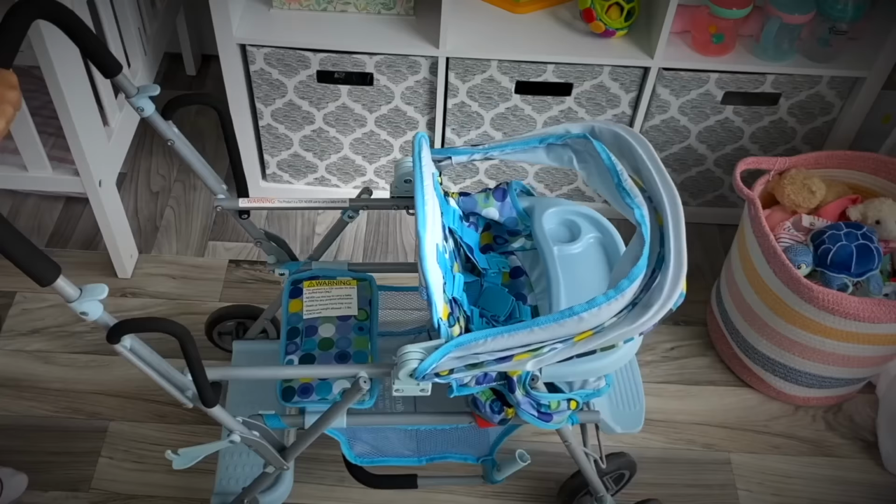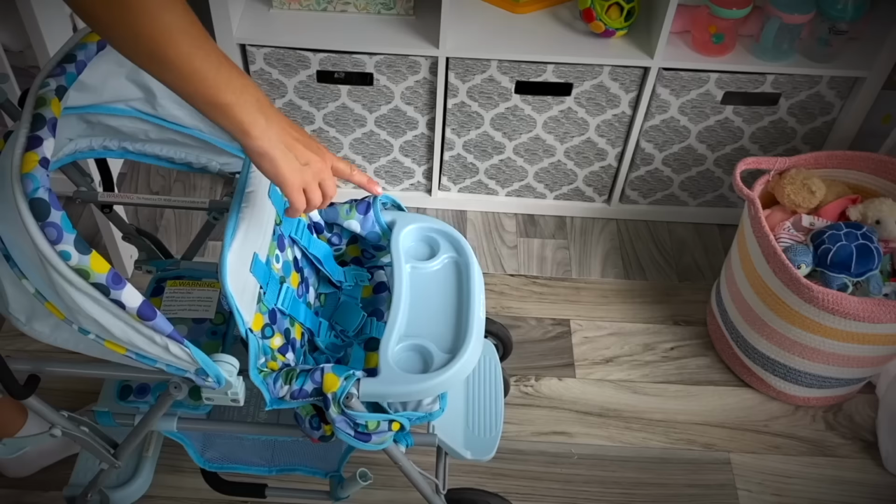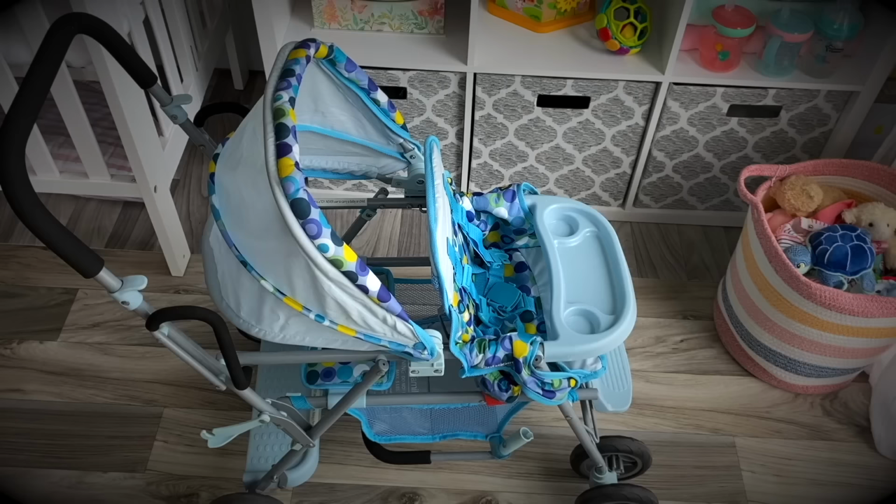Well, here's our stroller. Let's go ahead and unfold it. It's super easy. There we go, all ready. Except we need to exchange this tray for a special attachment that will hold another car seat. And that attachment is right here.